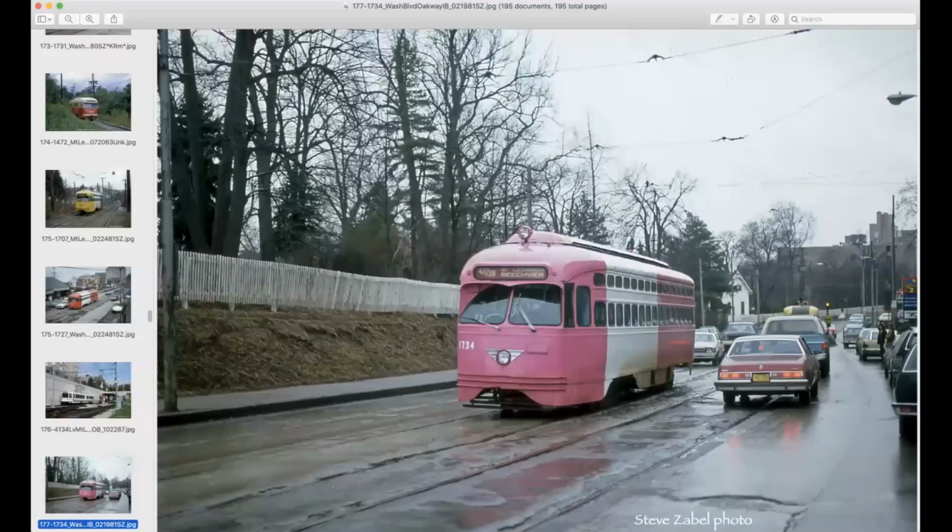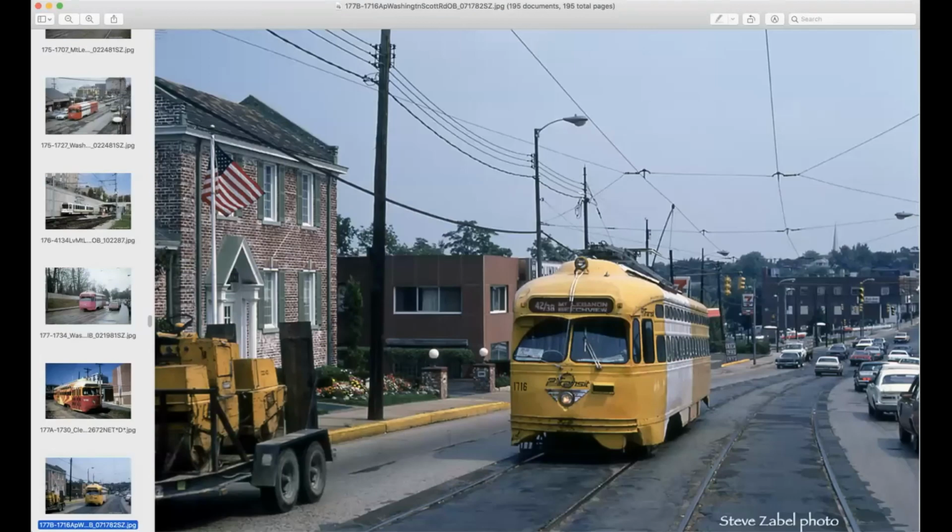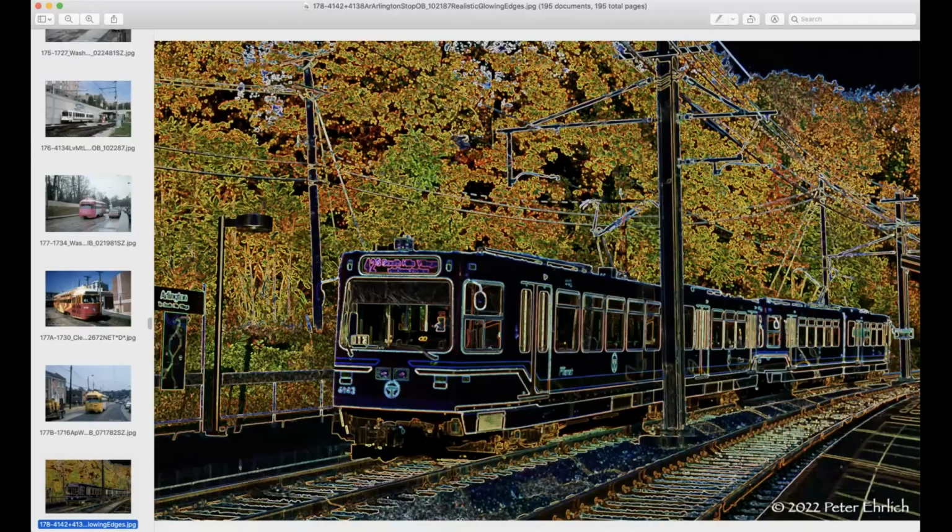Here's the Pink Beauty. This is at Oakway. Here's a psychedelic car again at Clearview Loop. Scott Road. Arlington is a Photoshop glowing edges shot.